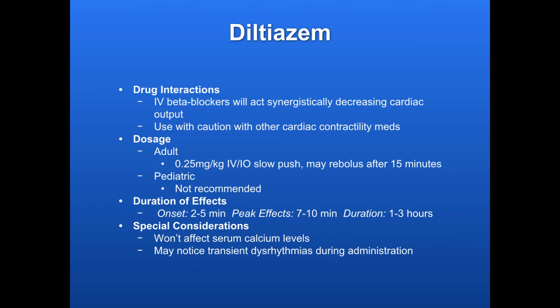So something to keep in mind, this is a calcium channel blocker. It does not actually affect serum calcium levels in the blood. So keep that in mind. If you're in a hypercalcemic state, it's not going to change that. You're still going to be having too much calcium. And you may notice some transient dysrhythmias during administration, so just watch for that, like we mentioned in the adverse reactions.